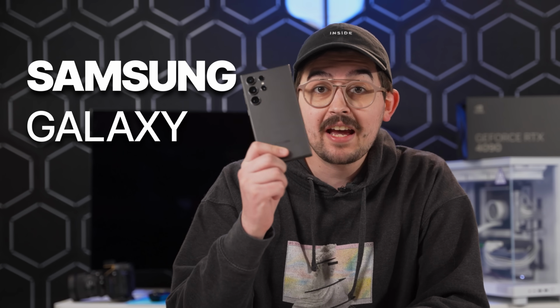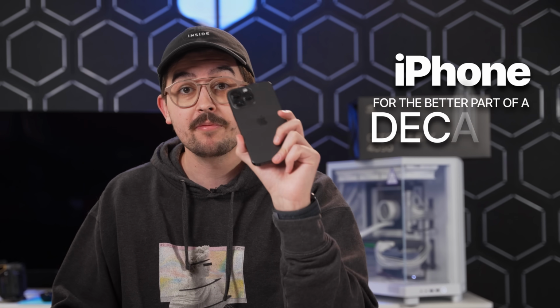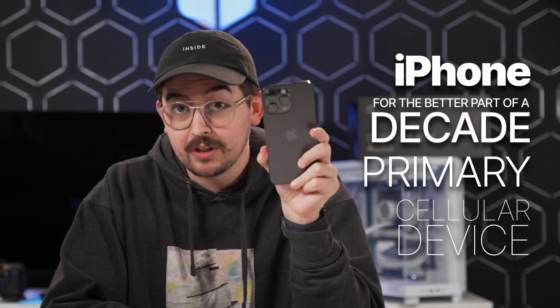The Samsung Galaxy S24 Ultra looks so freaking good, but I've been using an iPhone for the better part of a decade as my primary cellular device. What should I do?